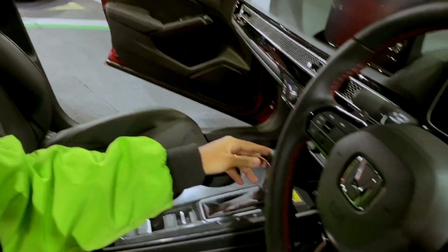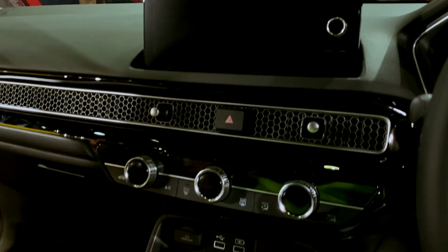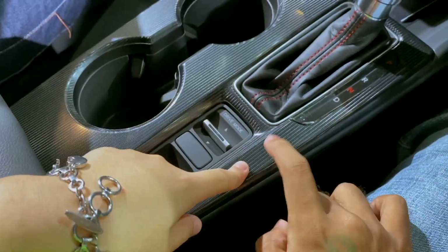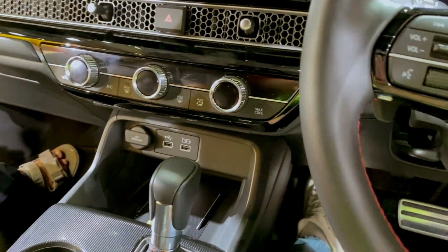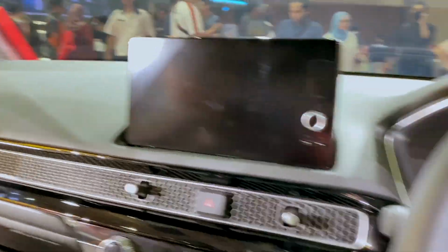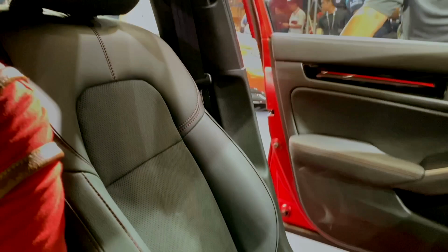So I'm in the Civic that I hope to own one day. It's like 166k. This is the e:HEV 2.0 turbo. So this is the cluster inside. I think this looks tacky, and Proton has a better finish, in my opinion. Yeah, the plastic toggle. I really think Proton has a better finish. But obviously Honda has the better engine. I don't like this seat thing. And this is supposed to be full spec though, and the seats are kinda ass.